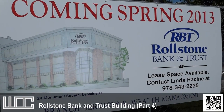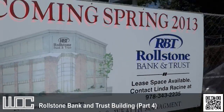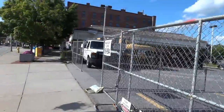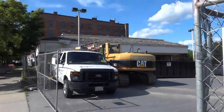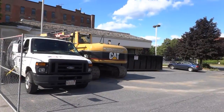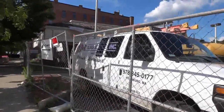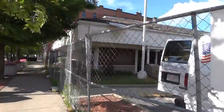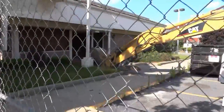All right, this is the next report on the new Rollstone Bank and Trust building progress. Again, they replaced the friendly sign, and this will be a segmented video. As you can see, we got ourselves a backhoe. Now, due to the times that I work, I'm probably not going to be able to catch the demolition work in progress, just the after effects of it. And there's the backhoe right there.